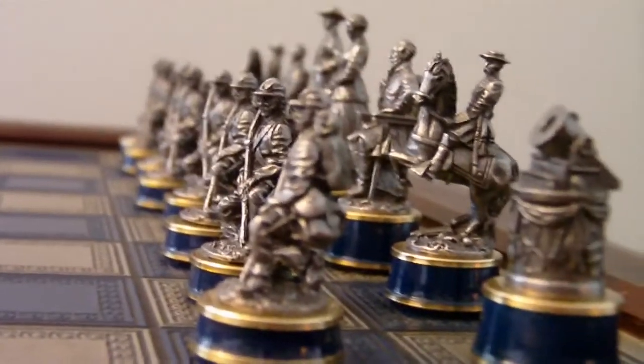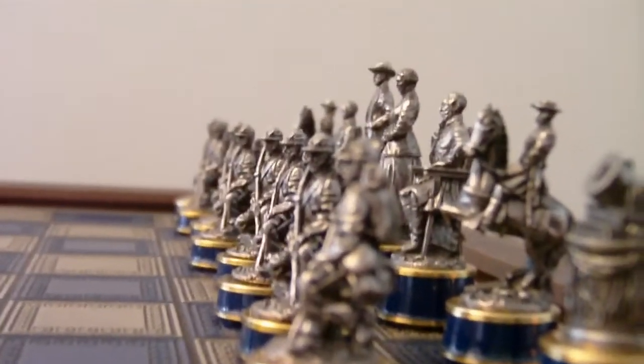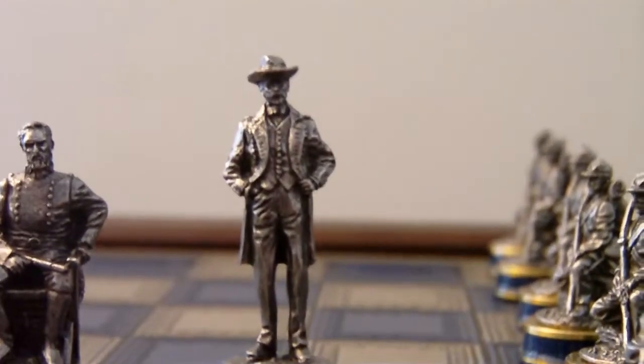This is the Union side, and Grant being their king. Let me just pull him out. I apologize for shaking. And Lee being the king of the South, right? So here's Grant's picture, and it focuses in, if it focuses. There we go. There's Grant.